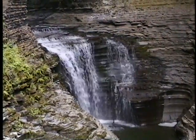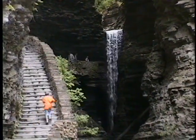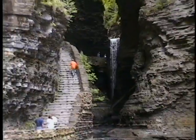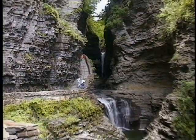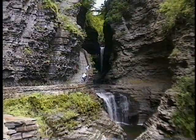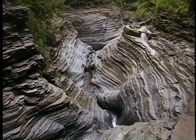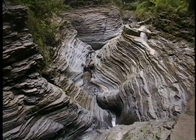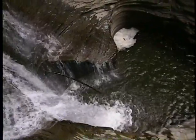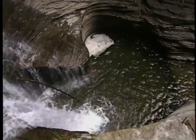The gorge trail is a mile and a half long. If you walk the gorge trail from the beginning to the end, you will hike and climb through an elevation change of 600 feet. The gorge path winds over and under waterfalls. This section of the gorge path goes behind the water of the cavern cascade.